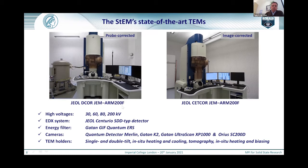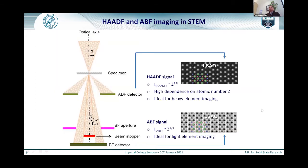We have on both machines 2 large-field Centurio SDD type EDX detectors. Both are equipped with a Gatan GIF Quantum ERS energy filter. Cameras are the Quantum Detector Merlin camera, the K2 camera on the GIF Quantum, the Gatan Ultrascan XP1000 as the pre-filter camera, and the Orius SC200D for diffraction work. Furthermore, we have several TEM holders: single and double tilts, in situ heating and cooling, tomography, and in situ heating and biasing holders.